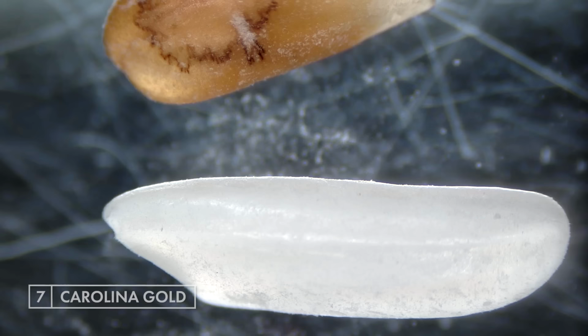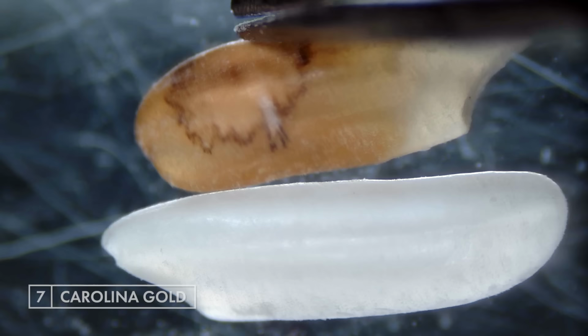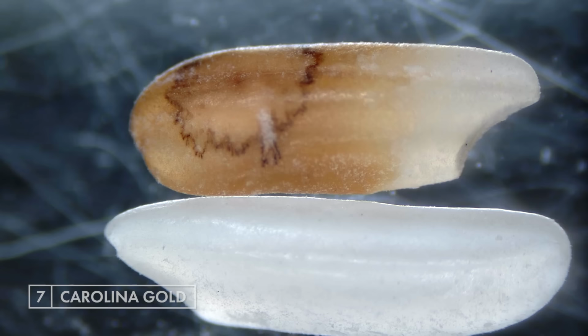It's so wild to see these two grains, one quote-unquote perfect grain, uniformly white and shiny, and the other brownish yellow. It's clear that this is not your average commodity crop rice. Really cool.